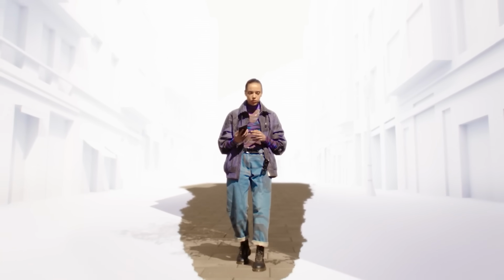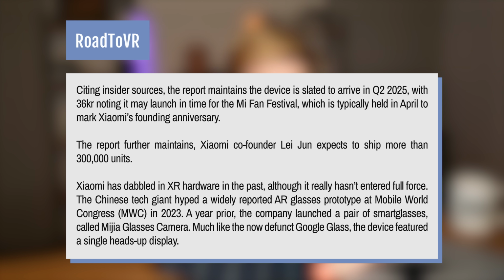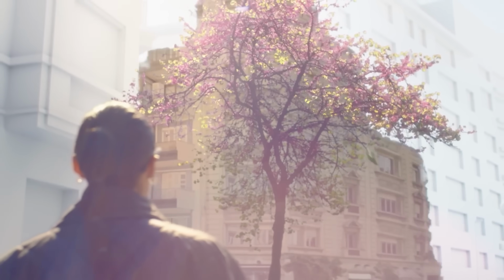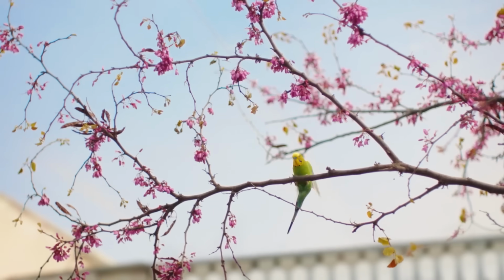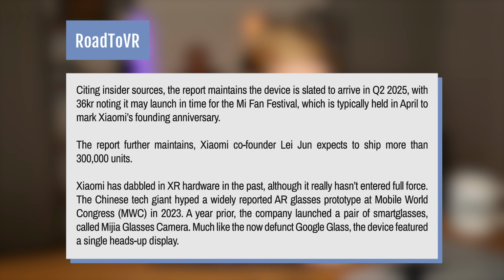Citing insider sources, the report maintains the device is slated to arrive in Q2 2025. Okay, so rather soon actually, with 36KR noting it may launch in time for the Mi Fan Festival, which is typically held in April to mark Xiaomi's founding anniversary. The report further maintains Xiaomi co-founder Lei Jun expects to ship more than 300,000 units. To be fair, if they are stylish and if they are priced at a reasonable price, then I wouldn't be surprised if that was accurate.